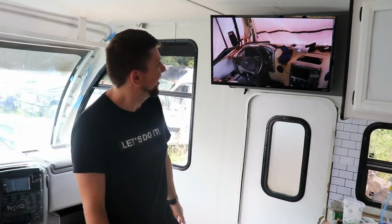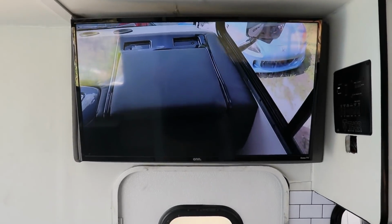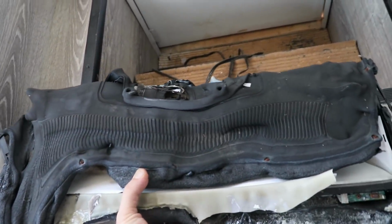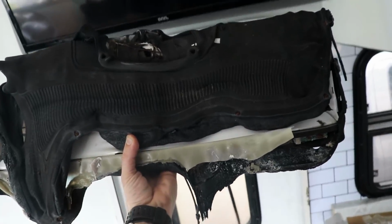Wasn't too bad. TV mounting, you know, sometimes it can be tricky, but once I got the right mount, plug and play. Looks great. I mean, just look at that. After, and this is the before. Can you believe it, guys? This is what was on there only a couple months ago.